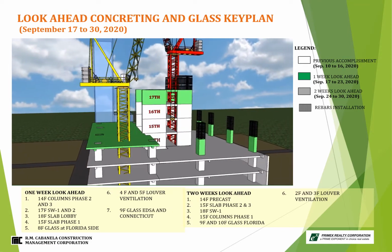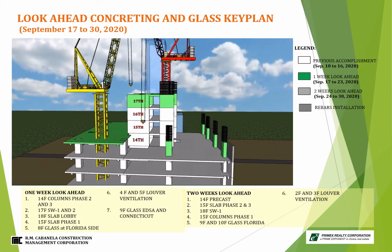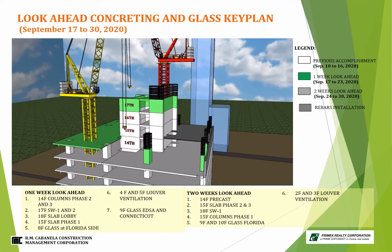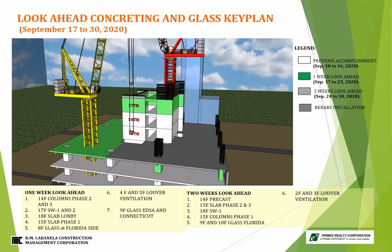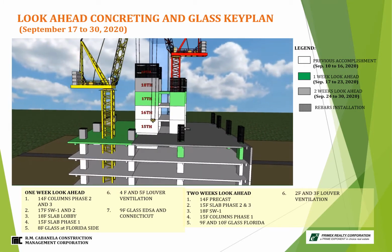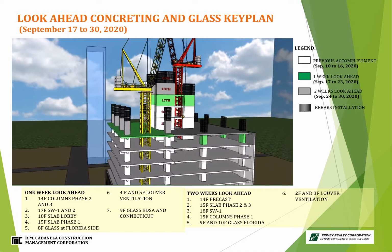For the 2 weeks target, 14th floor precast. Then, 15th floor suspended slab, Phase 2 and 3. Next, 18th floor elevator shear wall 1. Lastly, 15th floor columns, Phase 1.